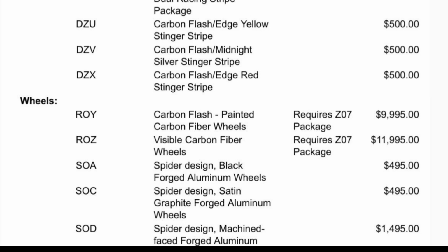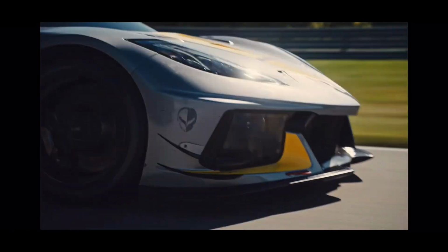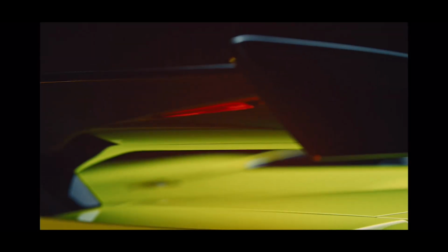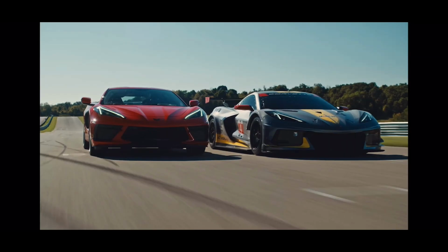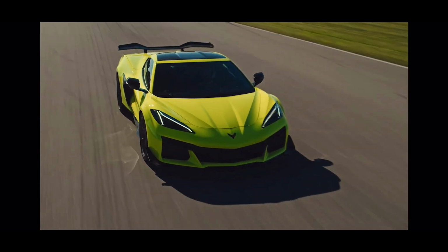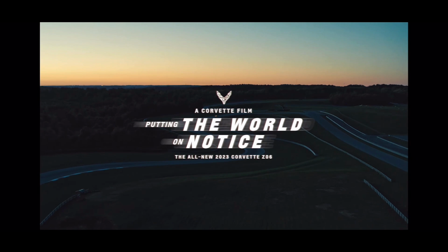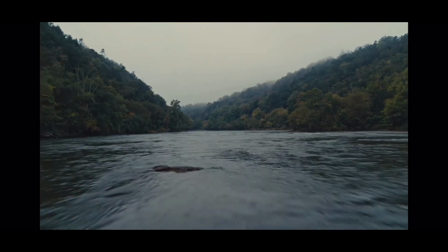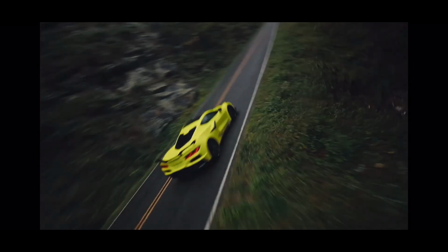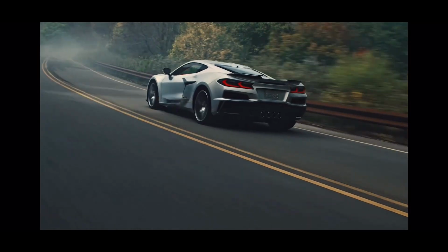So that is all the information we have released today. It's been interesting. But at the end of the day here, I'm actually pleasantly surprised that we're not seeing a huge increase in option prices. I think we can still get an incredible value for this car, even at the increased base price, which is a clear $15,000 or so more than most people were estimating it to be. I still think we're getting an incredible deal for this car, and we can add on lots and lots of options for a really affordable price compared to most of the other high-end sports cars and exotic cars out there.